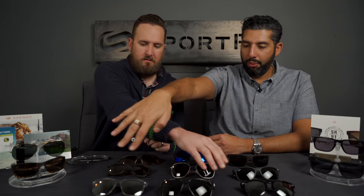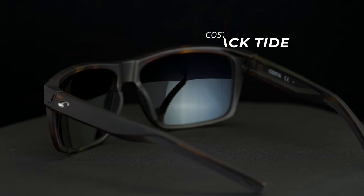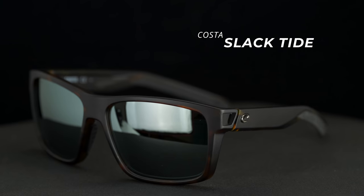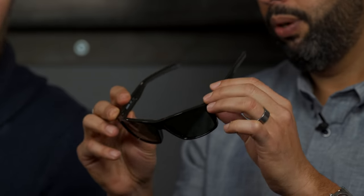Should we stick with Costa while we're on Costa? Yeah, or we'll mix it up. This is the Slack Tide, I believe. Yeah, I like this frame a lot. A lot of grip. Kind of a secret sport frame too. It's got grip where you need it, stays on really well, but has more of an everyday look to it. And all Costa lenses are going to be polarized. So this is just a super cool frame.